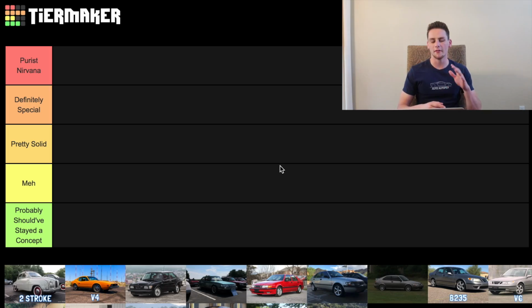So let's go ahead, take a look at this, see what models we've got and the different tiers we have. So we have 5 tiers here. And these names are pretty generic. Obviously at the top you're going to have your best models and at the bottom you're going to have your worst. So at the top here to kick us off we have Purist Nirvana. Second, that is followed up by Definitely Special. Third is Pretty Solid. Fourth is Meh. And fifth is Probably Should Have Stayed a Concept.